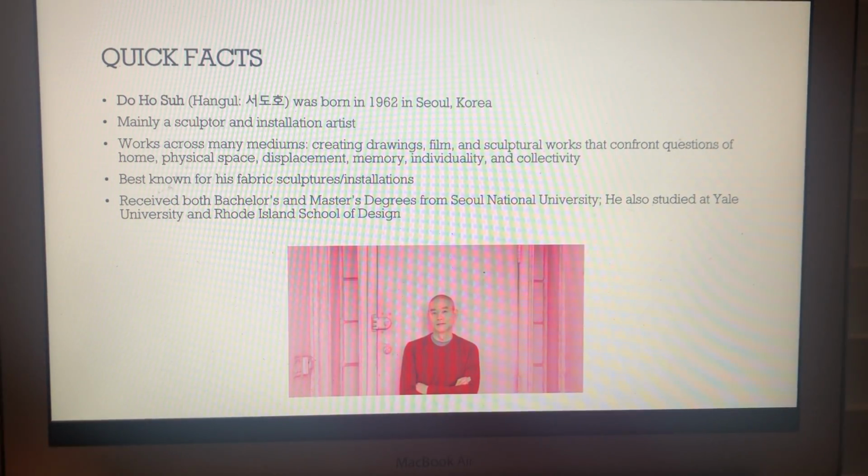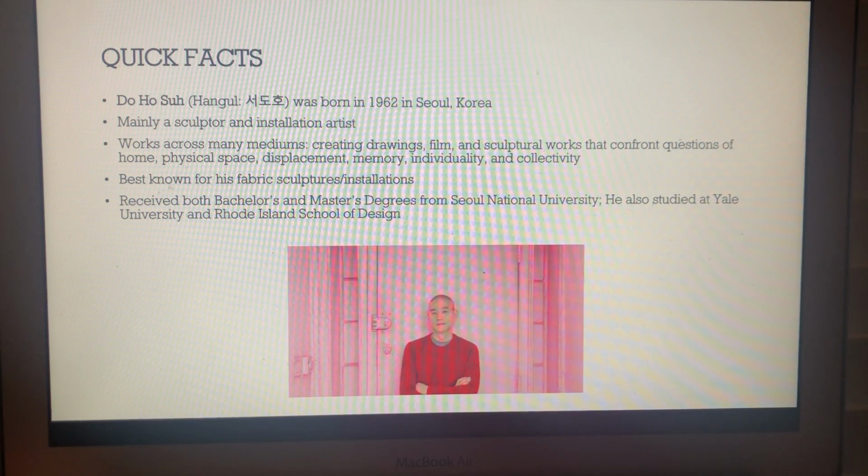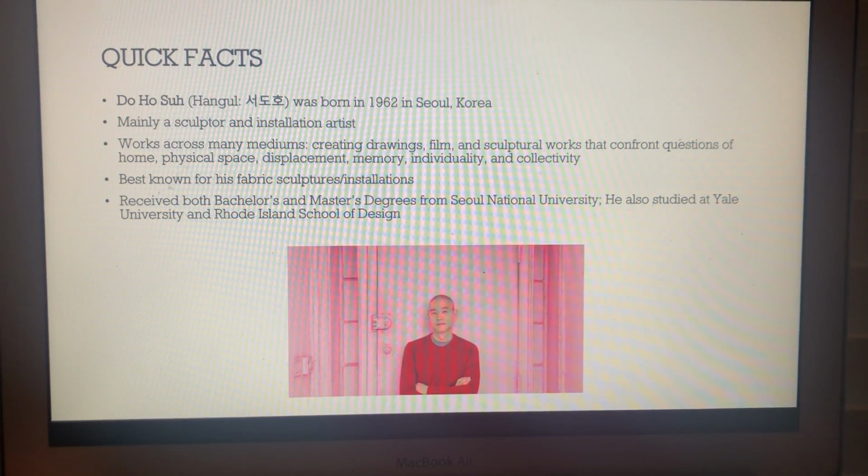Some quick facts and background on him. He was born in 1962 in Seoul, Korea. He's mainly a sculptor and installation artist. He works across many mediums, creating drawings, film, and sculptural works that confront questions of home, physical space, displacement, memory, individuality, and collectivity, although he is best known for his fabric sculptures and installations.